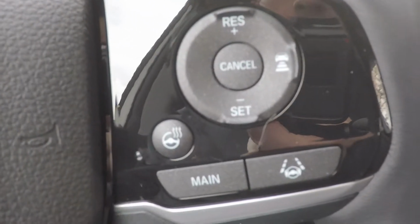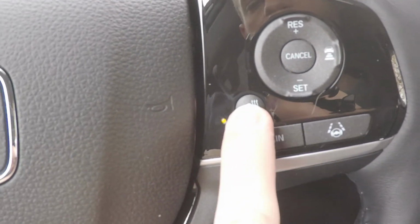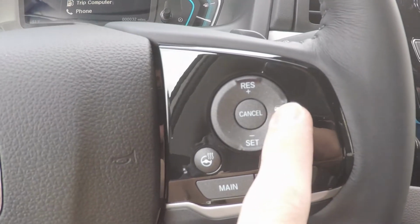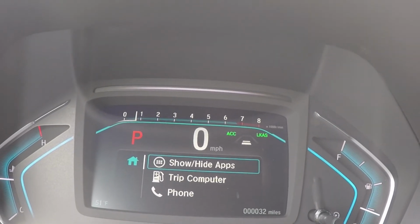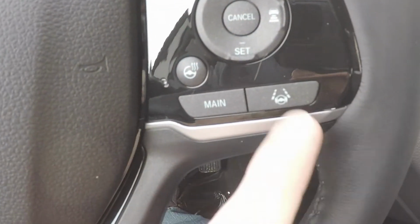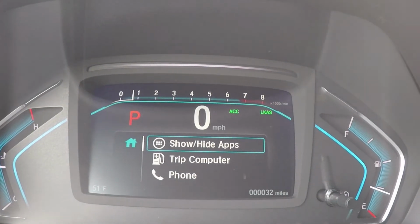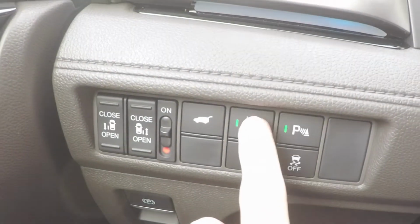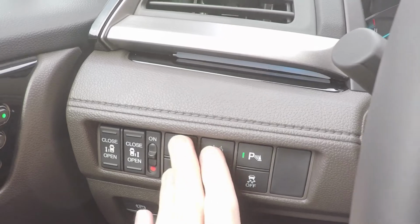Over here we have your cruise control and your Honda sensing features. Also a first for Honda is the heated steering wheel. That's nice. You're going to have your adaptive cruise control. You can adjust the distance right there on your steering wheel. And then this is your lane keep assist. You can turn that on or off right there. And then you also have your road departure mitigation, collision mitigation standard over there as well.